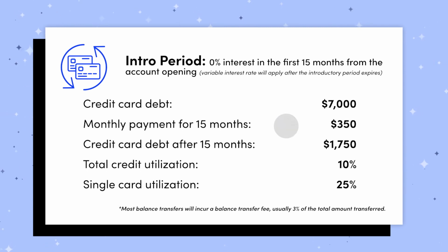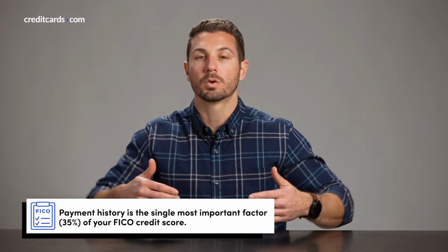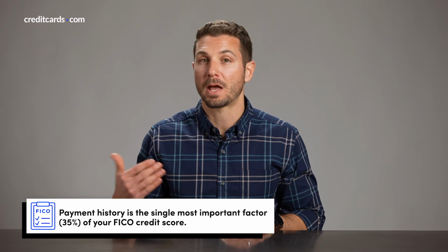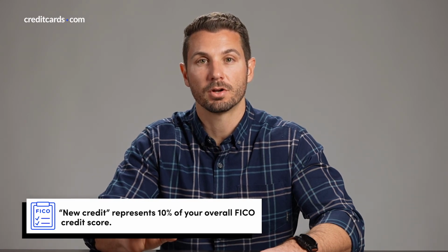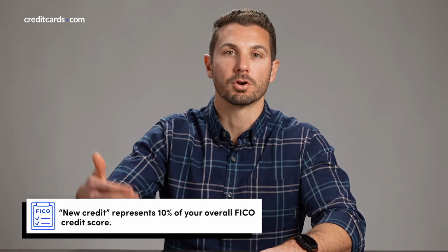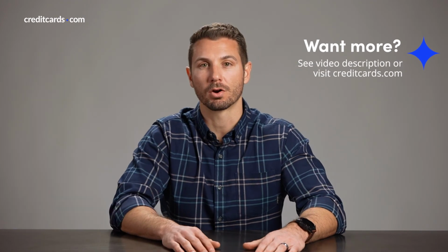So a lot of the advantages with a balance transfer credit card have to do with lowering your debt, thereby lowering your utilization. And of course, there are ancillary benefits as well. The more you reduce your debt, the more likely you are to make on-time payments over time. And your payment history is the most important thing in your credit score. That's 35%. It is important to note that when you get a new credit card, hold that for a long time. New credit is a factor in your credit score, so you want to make sure that you're not accessing new forms of credit over and over and over again. But that's about it. That's what you need to know about how a balance transfer credit card could impact your credit.